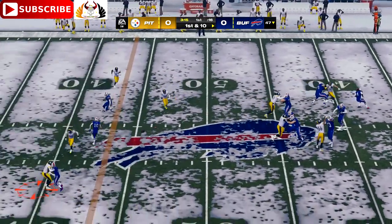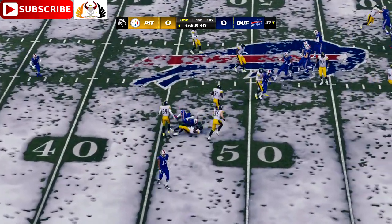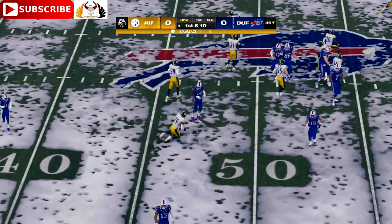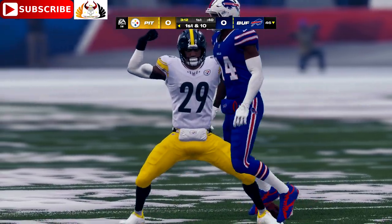On first down, Allen into a sea of defenders and intercepted. Levi Wallace with a pick. And the Steelers are in great shape here as they take over at their 46-yard line.